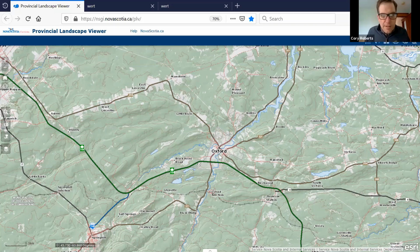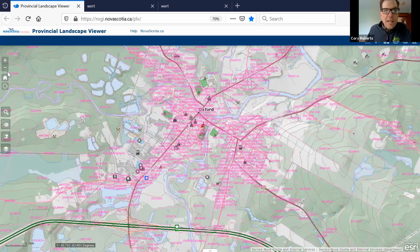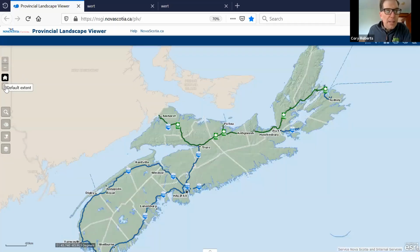Clearly I've got the property layer already selected here, so I'm just going to skip ahead and deselect that for the time being. Okay, so that's zooming in and zooming out. I'm going to zoom back out to the provincial scale here. If you happen to have location enabled on your computer, you can click this button, which will zoom into the location where you actually are. My computer doesn't have that enabled, so if I click that, nothing happens. But that's what that button does. It takes you to where you actually physically are located.